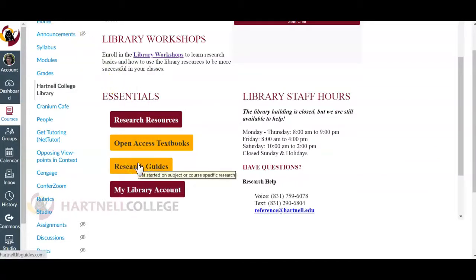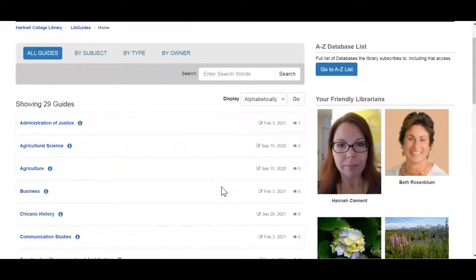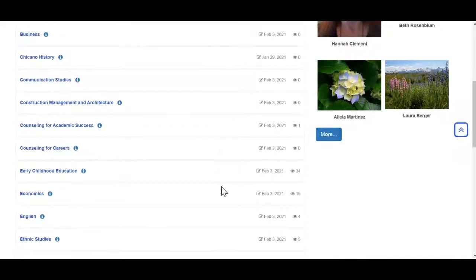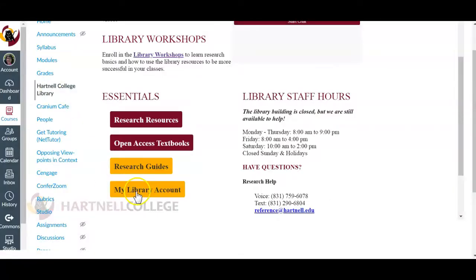Here's a link that will take you straight to the list of research guides. This page looks a little different than the one on Research Resources, but they're the very same guides. And here's a link if you want to check your account in case you still have books checked out.